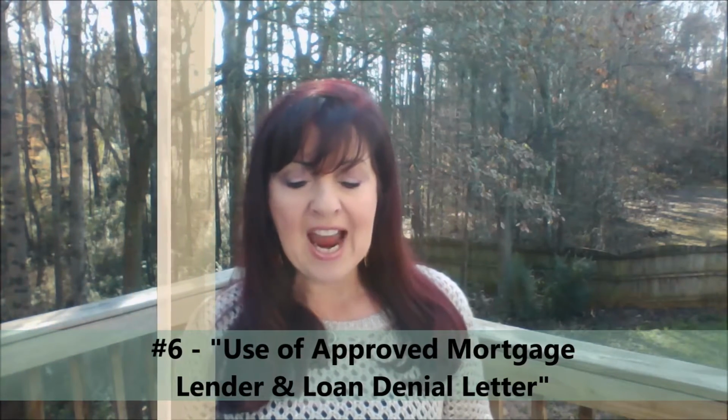Next paragraph, they've just made it a little more explicit. Use of approved mortgage lender and the loan denial letter. If the buyer has agreed to apply for the loan with an approved mortgage lender, as we discussed in one of the previous paragraphs, the loan denial letter must be from the approved mortgage lender. If the buyer is not required to apply for the loan with an approved mortgage lender, the loan denial letter may be from any institutional mortgage lender licensed to do business in Georgia. A loan denial letter from a non-institutional mortgage lender shall not be the basis for the buyer to terminate this agreement. And then it continues on.